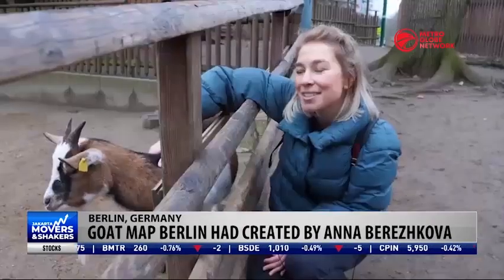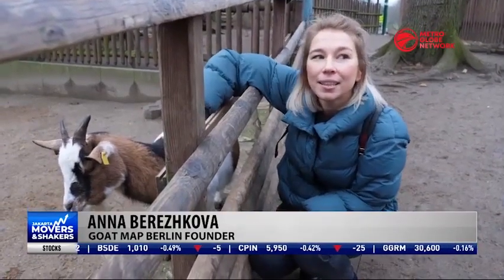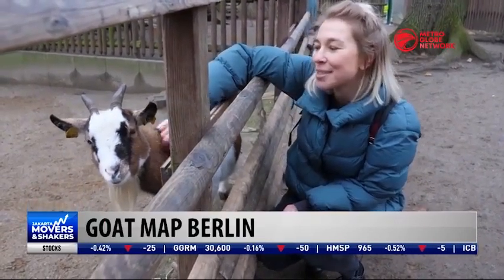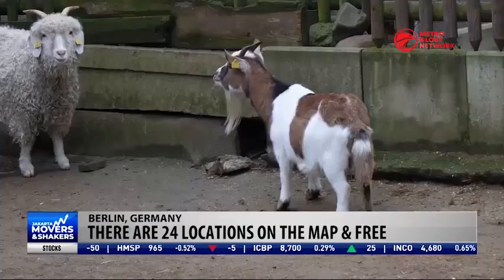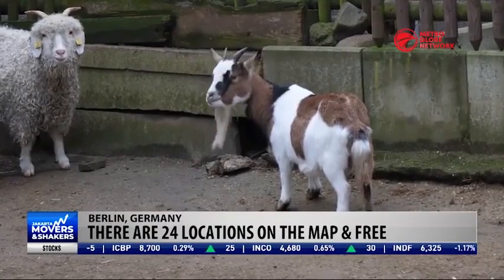We actually just wanted to share it with people, so that people become aware, because how we came up with it is through understanding that we don't know all the goat spots. There are currently 24 locations on the map, black for goats that are free to visit and red for those that are in a place that requires an entrance fee.